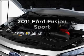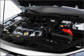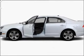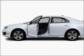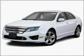Check out this 2011 Ford Fusion. If you're looking for an automobile with great attributes, look no further. With a solid six-cylinder engine that responds smoothly to its six-speed automatic transmission, stand out from the crowd with premium wheels. The anti-lock braking system will keep you safe on the road.